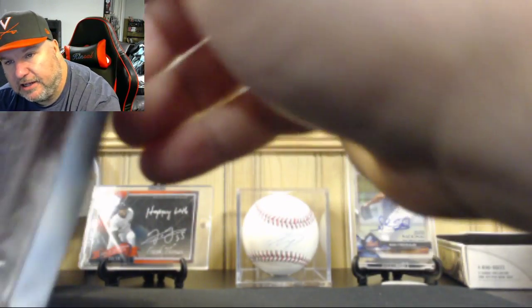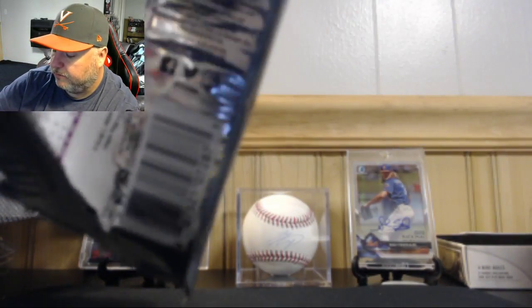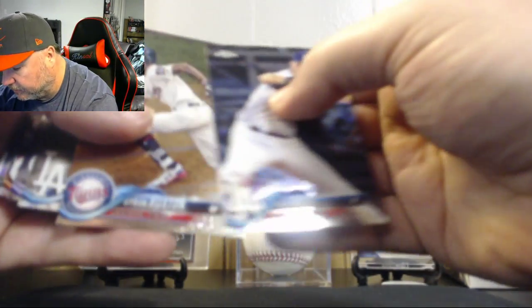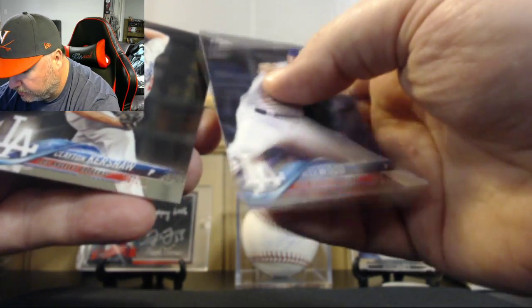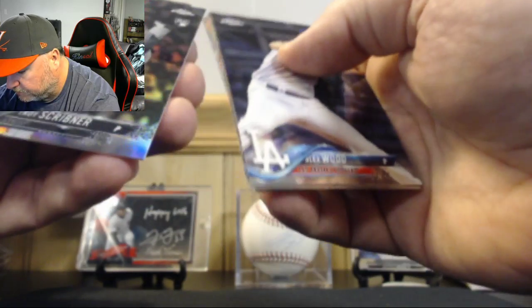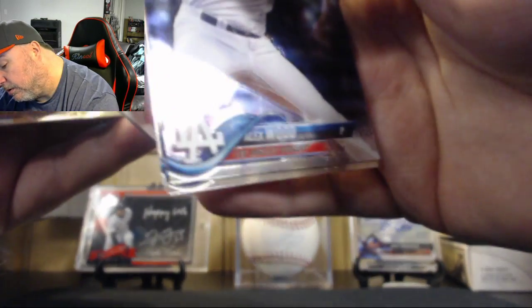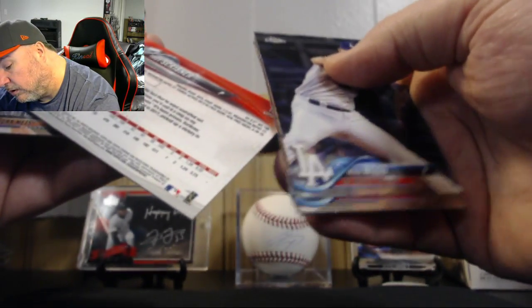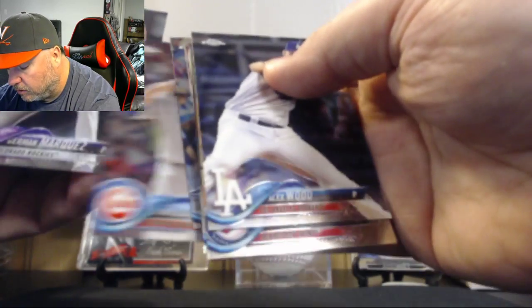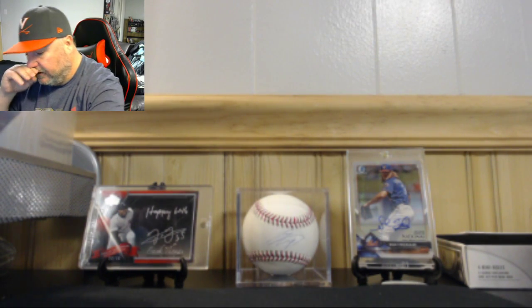Alright, last pack, and I believe I got all my hits out, so hopefully we got a refractor. I think I've only gotten one basic refractor, or two. I got two out of this. One numbered and one not numbered. Clayton Kershaw, Charlie Blackmon. Oh, I don't think that's numbered. No. One of those is like a short print variant. I can't remember what it's called.